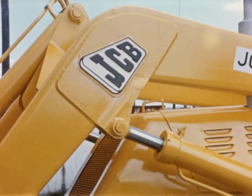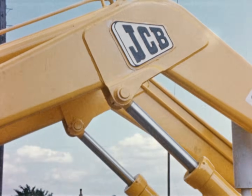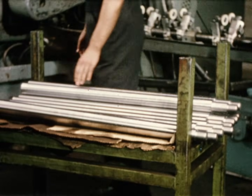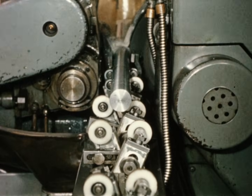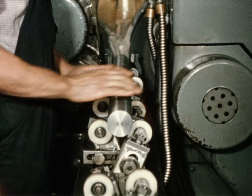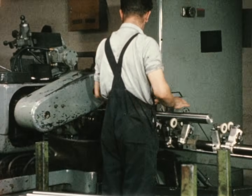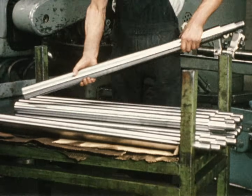JC Bamford Limited utilize only the best in both materials and techniques throughout the whole production of the JCB 4. To achieve complete concentricity, these ram shafts are machined on a centerless grinder. This machine is capable of grinding to a surface finish of 5 micro-inches. The rams are finally surface chromed to give maximum durability.